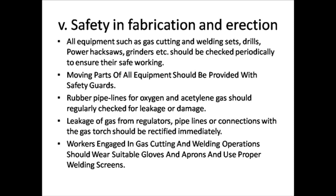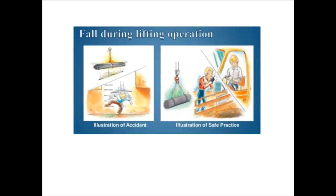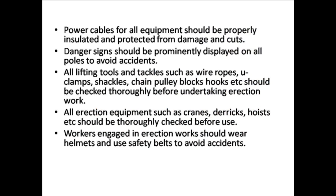Leakage of gas from regulators, pipelines or connections with the gas torch should be rectified immediately, or it may lead to bigger disasters. Workers engaged in gas cutting and welding operations should wear suitable gloves and aprons and use proper welding screens. Power cables for all equipment should be properly insulated and protected from damages and cuts. Danger signs should be prominently displayed on all poles to avoid accidents.